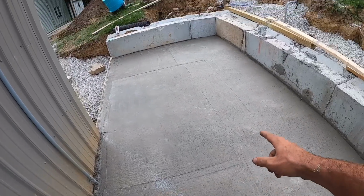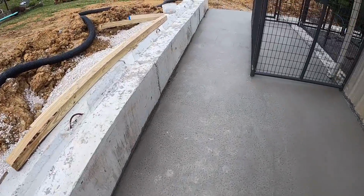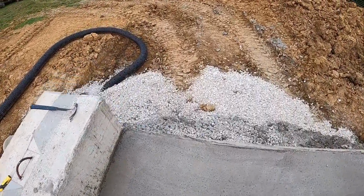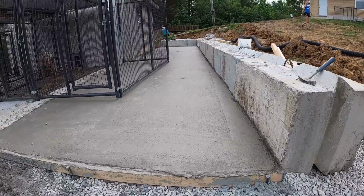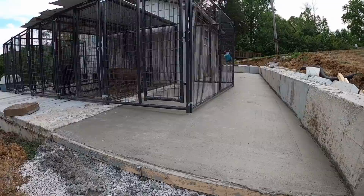You can see where I've got some bull float lines in this thing. But again, this is a dog kennel. This is for dogs to, you know, do their thing. And, well, then we wash it off. But if you look down through there, it looks pretty good. We got it all completely poured. It's all nice and flat. Tied into that pad really well.